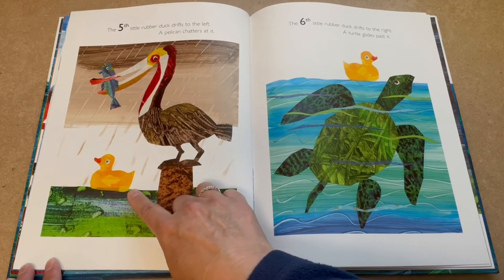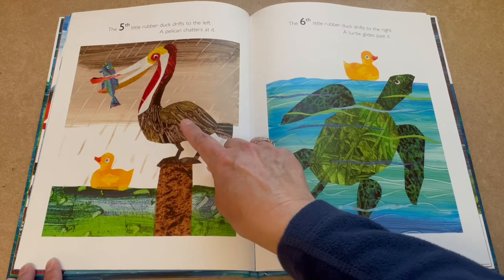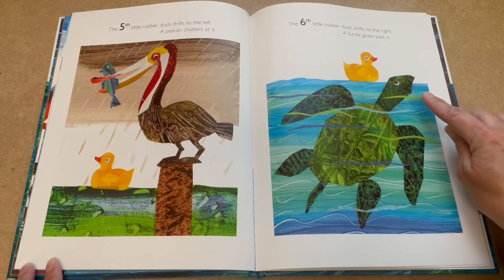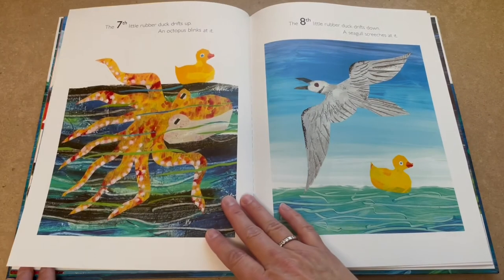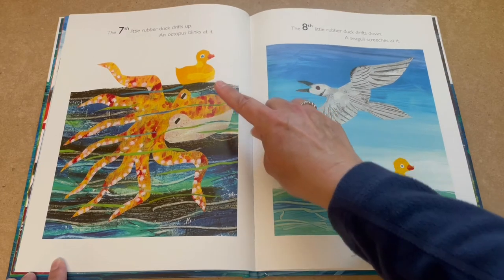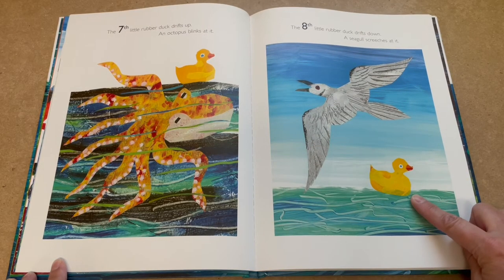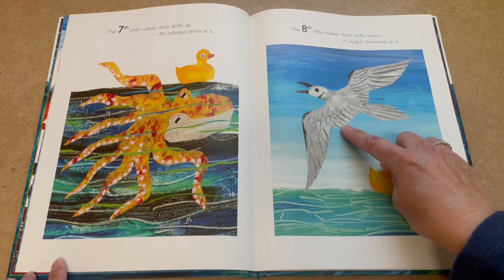The fifth little rubber duck drifts to the left. A pelican chatters at it. The sixth little rubber duck drifts to the right. A turtle glides past it. The seventh little rubber duck drifts up. An octopus blinks at it. The eighth little rubber duck drifts down. A seagull screeches at it.